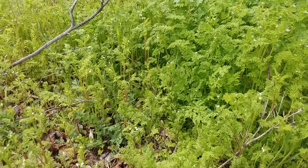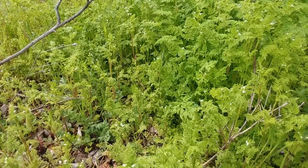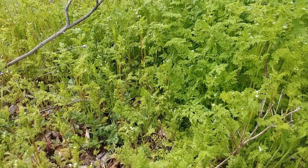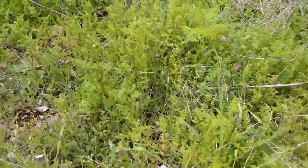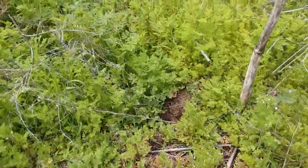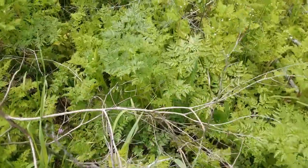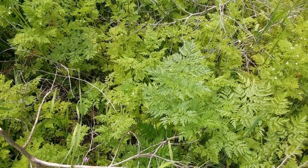And when it's not, you can probably find other things, other members of the parsley family, like lomatium. But you also want to be very careful when you're gathering this because it likes to grow in the same place as a poisonous sort of parsley lookalike. Let's try and spot some. I'm not sure if you're going to be able to tell which one is which, but we're looking right at hemlock. Can you tell which it is?